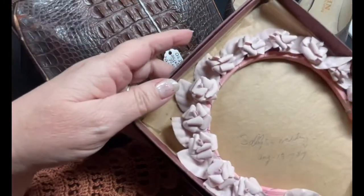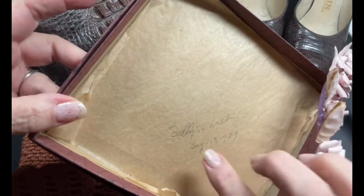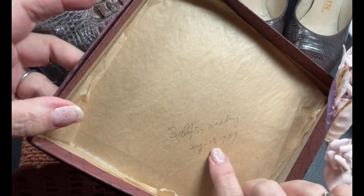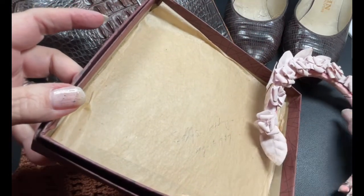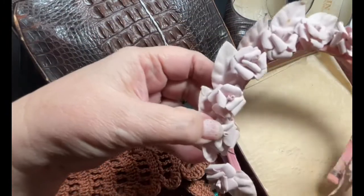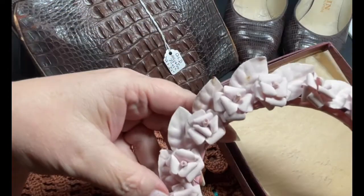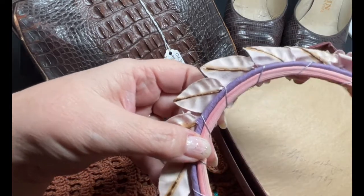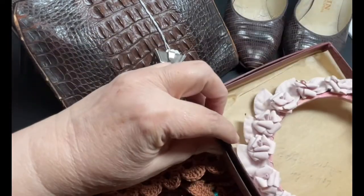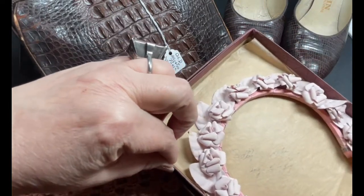The hairband is just crazy. It says Sally's wedding, August 13th, 1937. Isn't that incredible? And it was in this little box with these little roses. You know that's handmade, wrapped. That is just precious. This little box. So I don't know who Sally was, but I'm sure she had a beautiful wedding.